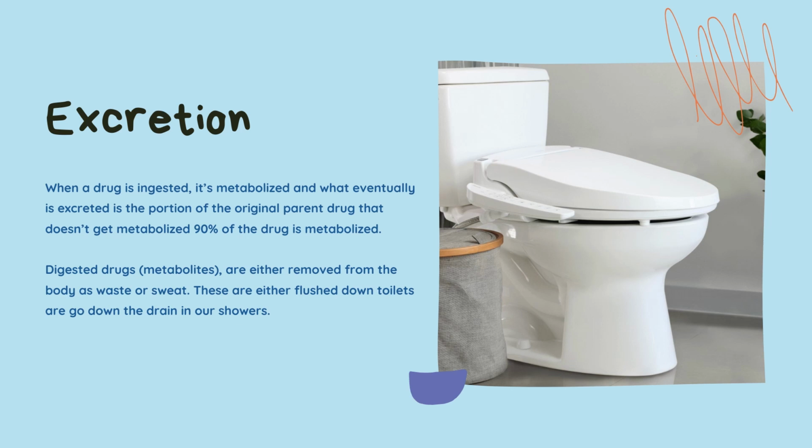When a drug is ingested, it's metabolized, and what is eventually excreted is the portion of the original parent drug that doesn't get metabolized. 90% of the drug is metabolized. Digested drugs are removed from the body as waste or sweat and then flushed down toilets or go down the drain in our showers.